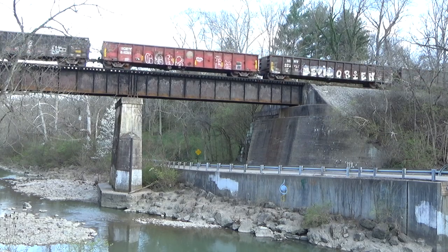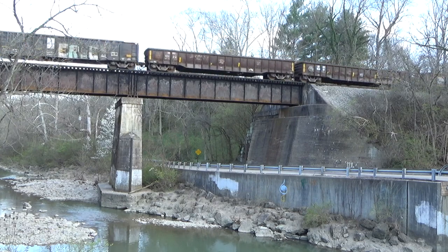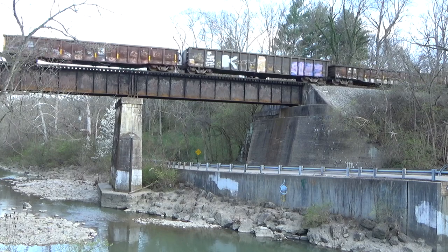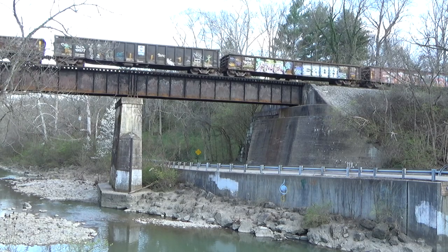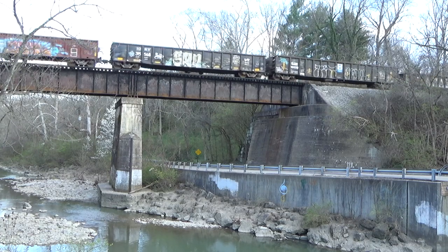3489 was the power for the last turn for Flat Rock, the last time back in like February. Now it's down here in McCullough. But then it's probably different power up in Flat Rock or Delta for the Flat Rock turn.